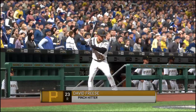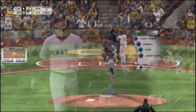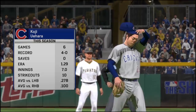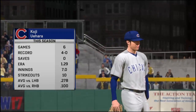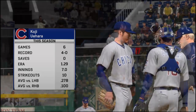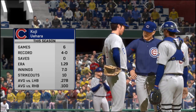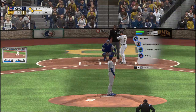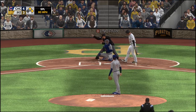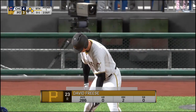David Freese will start to loosen up in the on-deck circle as he'll bat with 2 on and 2 out here. David Freese. Koji Uehara trots in from the bullpen here as he inherits a tough spot with 2 on and 2 away. Here's a cold strike about thigh high, 0-1. He's ready for his first at-bat of this early season contest.